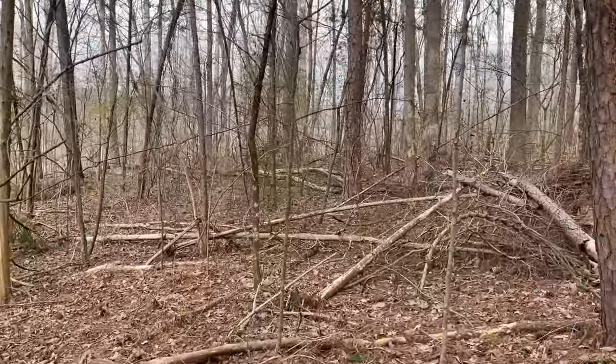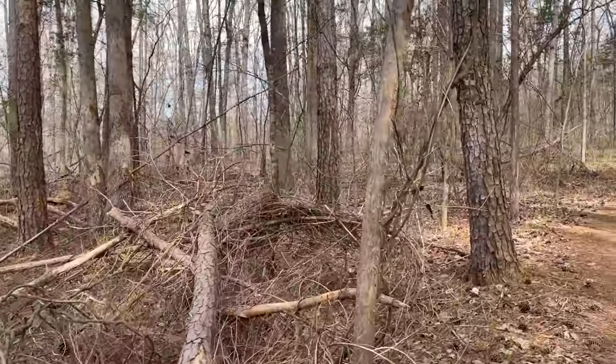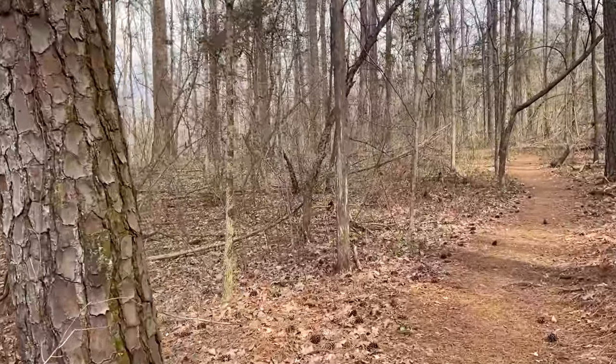So first stop is this nice area here in North Alabama that I've been eyeballing for a long time. Really looking forward to getting out here and flipping some rocks. So we're gonna do just that and I will update you guys with how it goes.